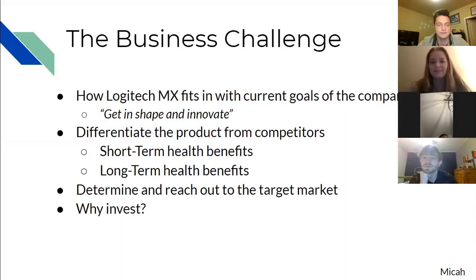So the first talking point is going to be our business challenge. We're going to talk about how the Logitech MX mouse fits with the company's goals of getting in shape and innovating. We're going to differentiate our product from our competitors with our short-term health benefits of keeping carpal tunnel down and long-term health benefits of helping improve posture. And we're going to talk about how to determine how to reach our target market and why to invest with us.